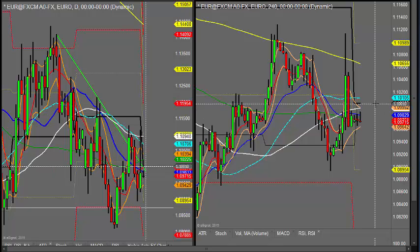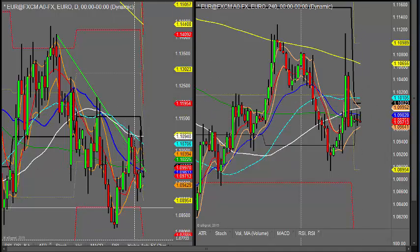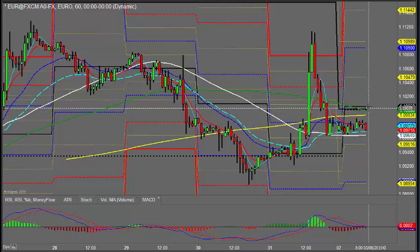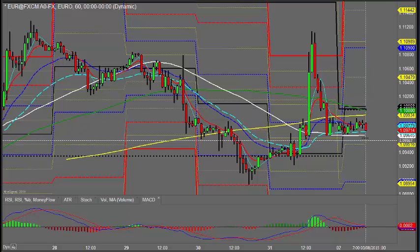which has a reasonable possibility of being hit. The weekly pivot's in about the same level, and also when we come down the time frame, we can see we've got a daily pivot around about the same level as well. So there is a good probability of this being hit now. Daily pivots are a reasonable probability of being hit each day, so we'd expect there's a possibility of it coming from those levels. Now at the moment it's selling off.